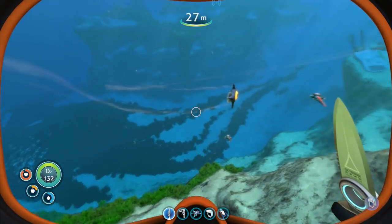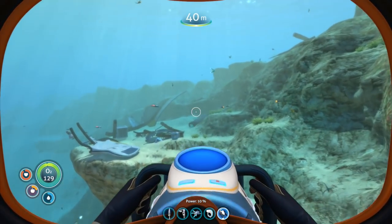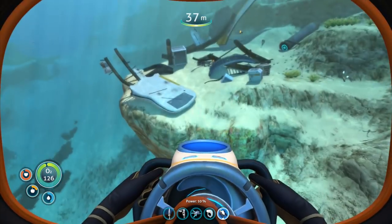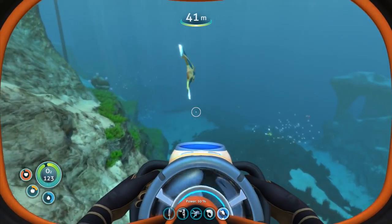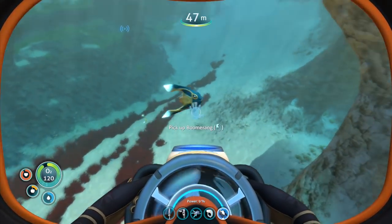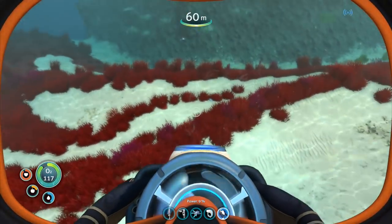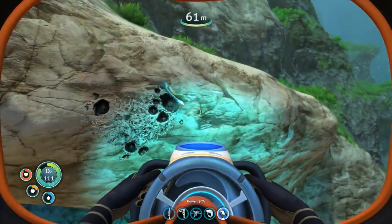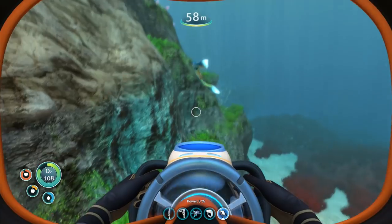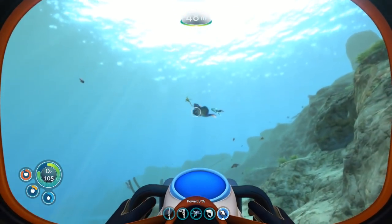I need some food. Come here, you. Right, we got a peeper. And, oh, I don't want that one. Boomerang fish are good. Boomerang fish can be some good food. And I might actually try and take a little bit of food with me for a long journey. I can't catch them. Come here, boomerang fish. The peepers that I really want to get, but the boomerang fish will do. We'll keep hold of those.